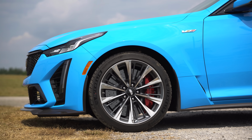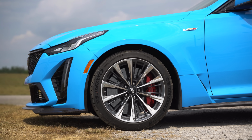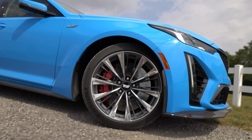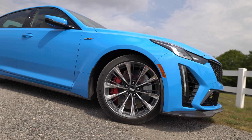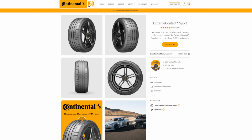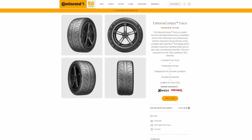Yeah, and then the wheels, not my favorite. I think they could have done better with the wheels, but they are forged, which is nice. That's my complaint. The wheels on the CT4V Blackwing and the CT5V Blackwing don't do anything for me. I do agree. But what would be the Continental recommended tire for a CT5V Blackwing? The ExtremeContact Sport or the new ExtremeContact Force.